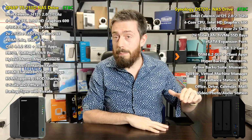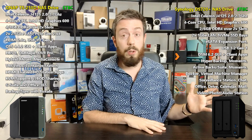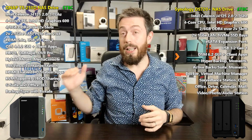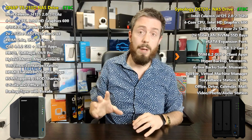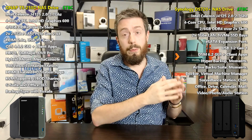There's a slightly lower grade backup tool known as Hyper Backup, which is still very, very good, incredibly intuitive, user-friendly, but still not quite as good as the QNAP offering Hybrid Backup Sync 3, which I will talk about in a moment. But ultimately, Synology's software platform is designed to be as fluid and smooth as possible.